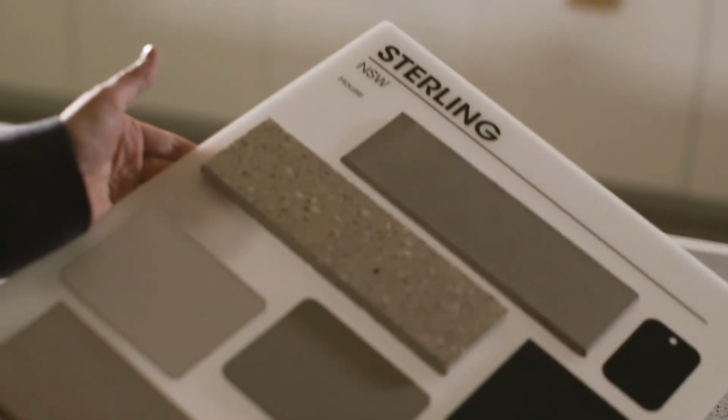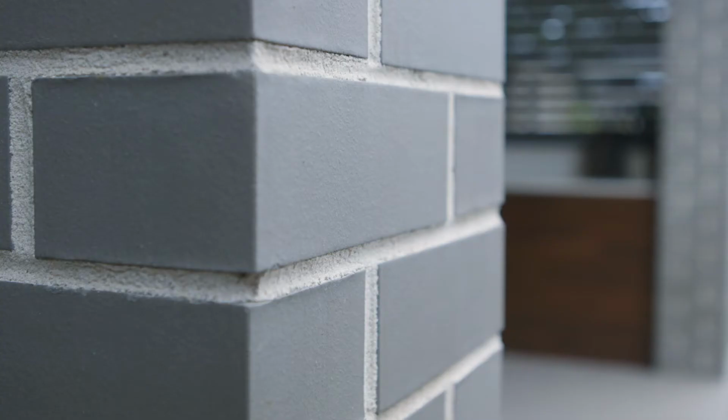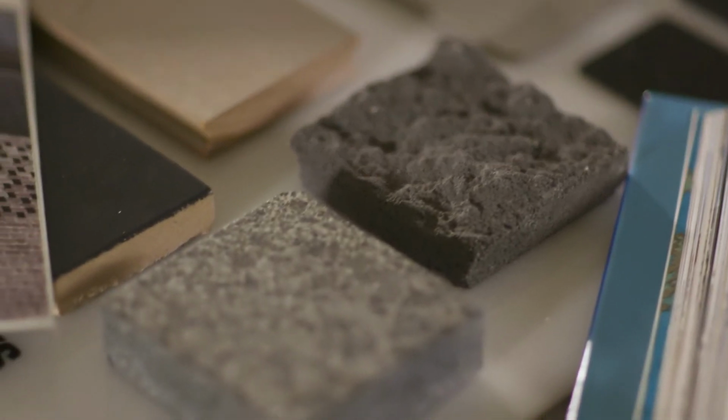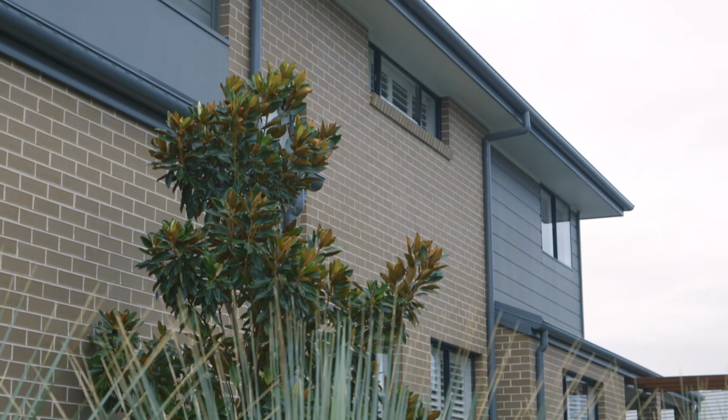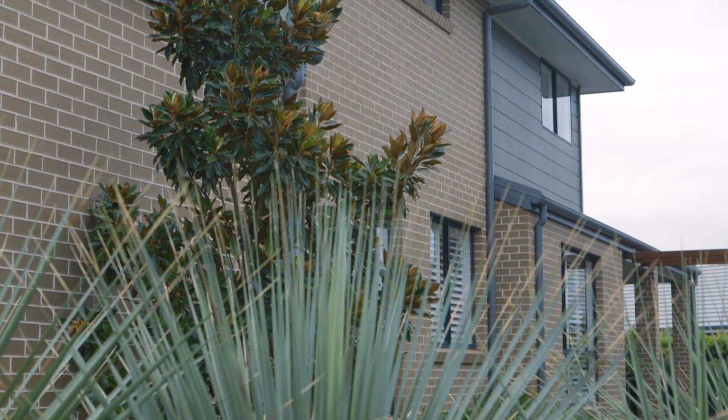Dark, monotone, smooth bricks are popular for contemporary styles. Brick texture is another major trend, with polished, metallic or glazed finishes. Low maintenance is the key to using brick. Brick offers lasting value, with proven superior protection over other wall claddings.